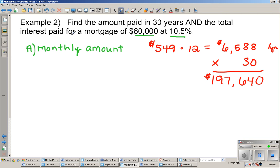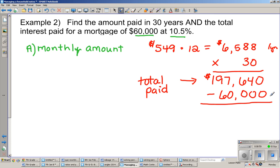Now we want to know what is the total interest paid. What do I need to do next? This is the amount paid over 30 years, the total paid, and I will take off the mortgage amount, and what remains will be the interest that you paid, which is $137,640. That's a lot. That's your interest.